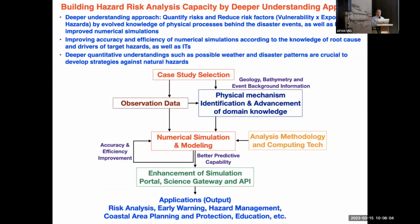This is just a simplified idea of the deeper understanding approach. So, for example, based on the discussion, we choose one of the cases. It's very hard to simulate the strongest wind and also the lowest pressure with simulation models before, and it caused a lot of losses in the Philippines.